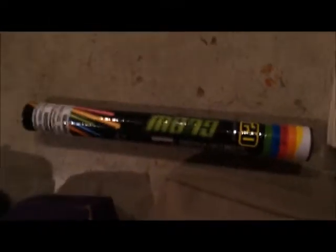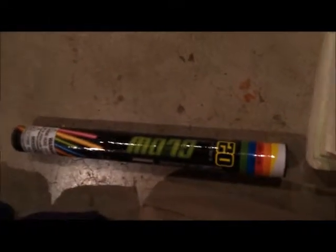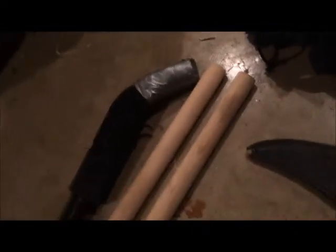Now up here, glow bracelets. They're just glow sticks. Trail marking, anything, whatever. Sleeping bag, self-explanatory. Handles for my trail tomahawk, which are wood handles. I just have them in case I break one, so I don't have to carve another one. Don't waste calories.